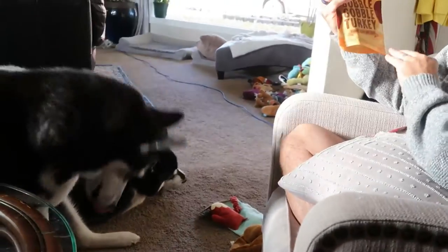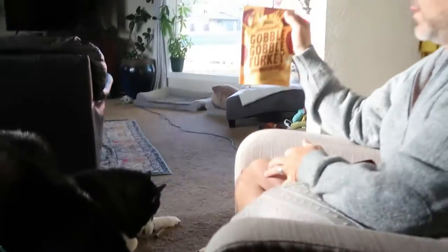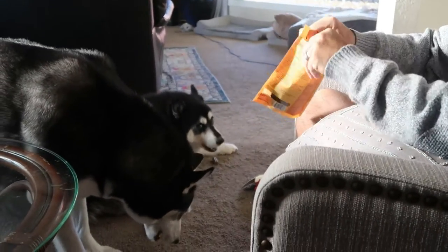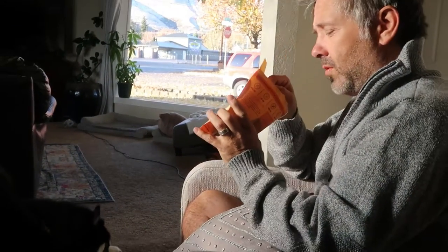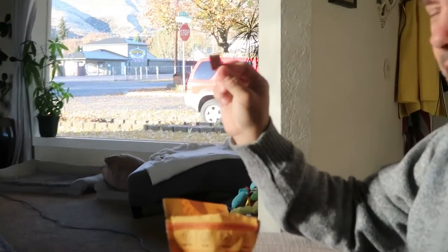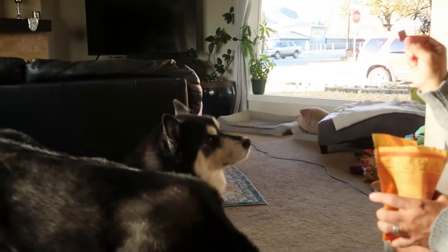Let's try the gobble gobble turkey. Turkey recipe dog treats for Dogsgiving. So let's see what we have here. How does that smell? Not horrible. I can see them eating this. They normally get little bitty ones. And I'm zooming in on it. Bite-sized treats. See, Allie just stood up because she was excited about it. Yeah, that's her version of standing up.